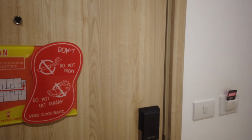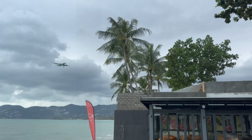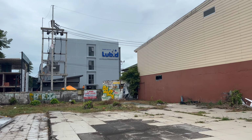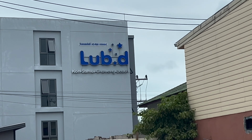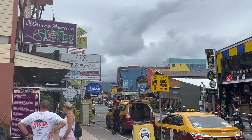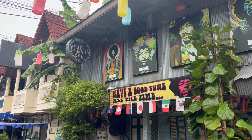I just saw this sign right here. Do not smoke. There's a balcony out here, so you can definitely smoke on the balcony. Or you can come down here to the social areas and restaurant and smoke all you want. Lub.d is located very close to the airport, as you can see. It's right in the heart of Chongqing district, which is the party zone. You can find all kind of fun things for adults, if you know what I mean.